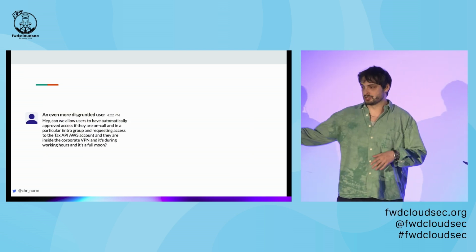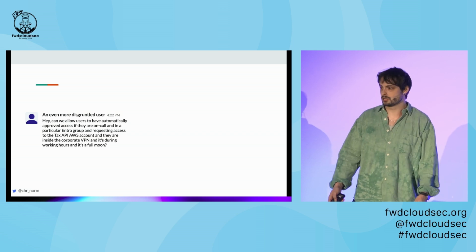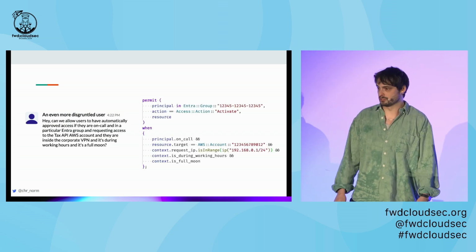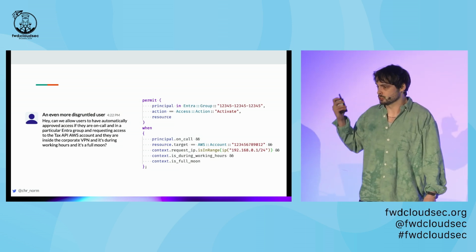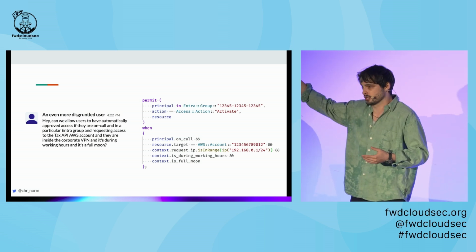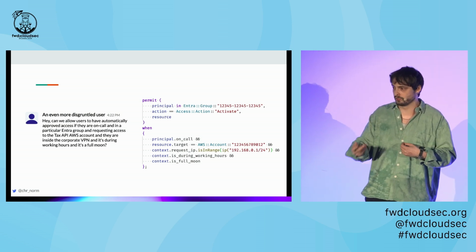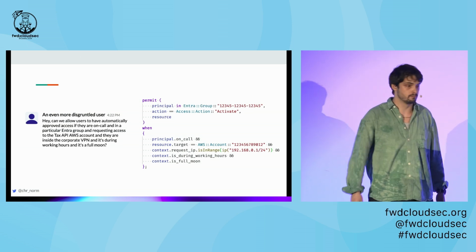Now, taking my very disgruntled user who's come through with quite a complicated authorization feature request, using Cedar, I can model this in quite a concise manner. So you can see about 10 lines worth of policy code. It is quite readable. It is written in code, so it's not expressed in English, but you can read from top to bottom and get a pretty good feel of the conditions which are going to permit this particular authorization.